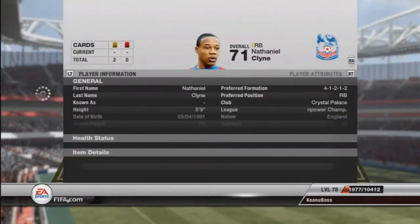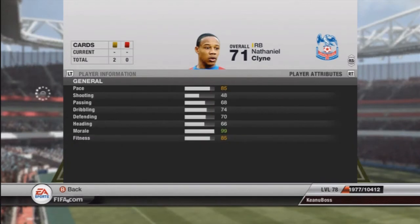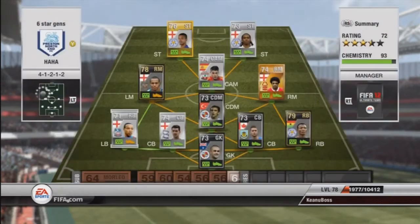I've got Nathaniel Clyne, very good left back, but one thing I find is that he always attacks. He's never in defence, he just loves attacking, but when you're looking for that player on the wing, Nathaniel Clyne's your man. Bought him for 2,500, plays for Crystal Palace. 5'9", 85 pace, 74 dribbling, 70 defending, very good silver right back. But I actually put him in the left back position because there's not really any left backs in this league.